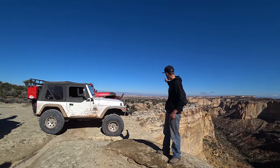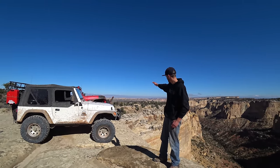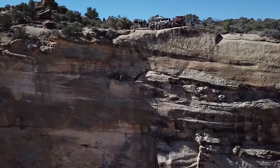Also behind me you see there's a big monument there. That is Devil's Monument. And just to the left of that there's one that kind of blends in. That one is Joe and his dog. So we're gonna keep rolling down this trail and see where it takes us.